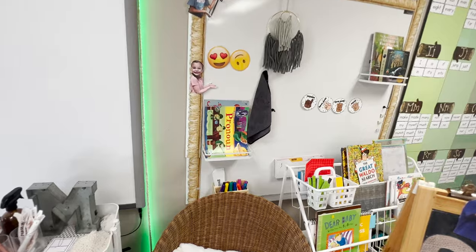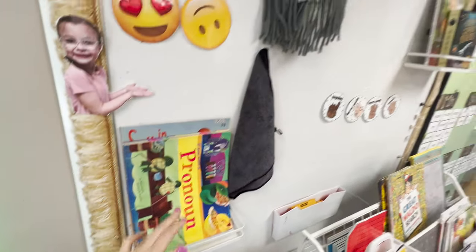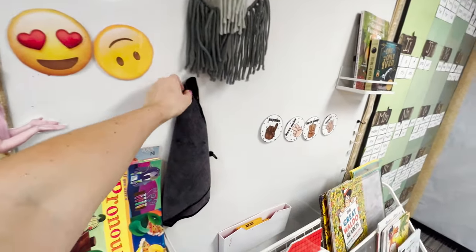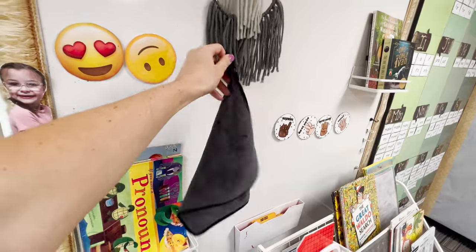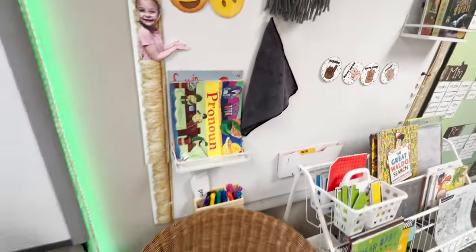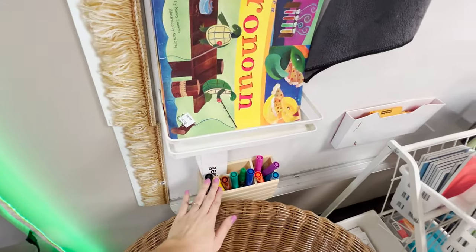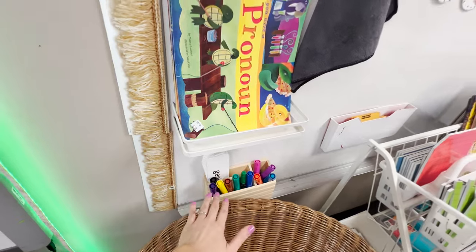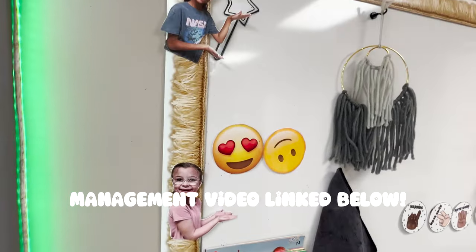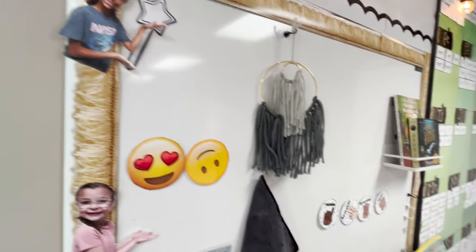On the whiteboard here, I love these magnetic spice racks. Had those for years and years to hold all the books. Also, loving these dry erase board erasers that are just magnetic towels from Amazon. Love those. And I keep all of my whiteboard dry erase markers in here. I primarily use them for our classroom management system that I'll have to explain in another video. And I write our magic word of the day right here. I'll also have to explain that at another time.